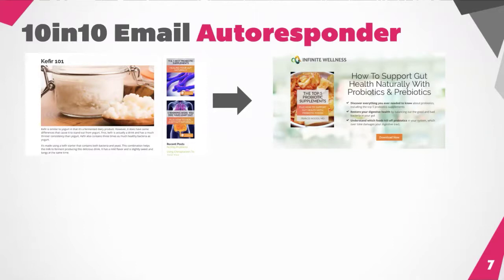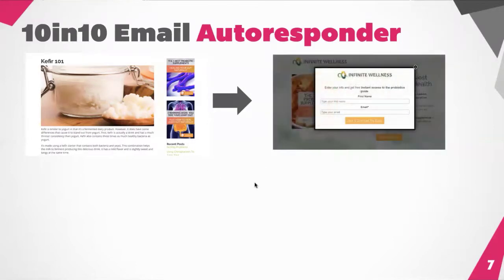And so then what happens next is that as a trigger from that download now, we now get the opt-in form. And so now I'm asking them for their first name and their email. And again, click to download the guide. So I re-emphasize that value proposition that if they click the button, they're going to get the guide.